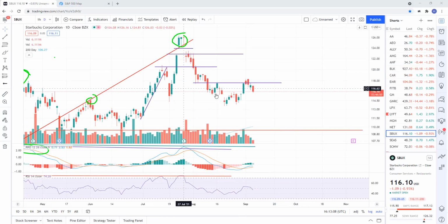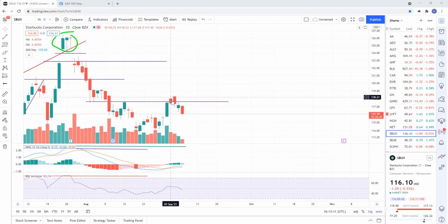Starbucks, looks like it got rejected at resistance. I had that marked out. When you get near levels, expect them to kind of overshoot and undercut levels. You usually don't stop right on the penny, but there's your level of resistance, 117.63.